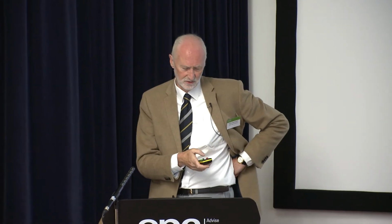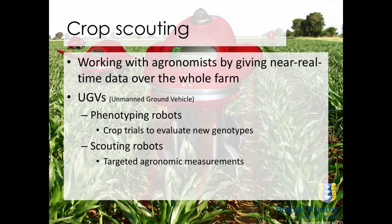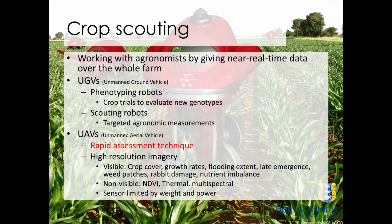So I think that this is not necessarily a good situation. We should come up with the tools that allow us to do the things that we want to do from an agronomic point of view without being restricted by the machines. So crop scouting. So we've got the ability to measure all sorts of different things within the field, working with the agronomists to be able to give a new set of data and information. We've got unmanned ground vehicles, phenotyping robots. I'll give you an example of some of these in a minute. Scouting robots. But we can also do it from the air as well.